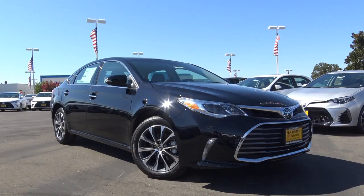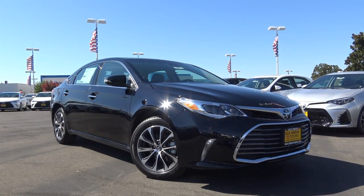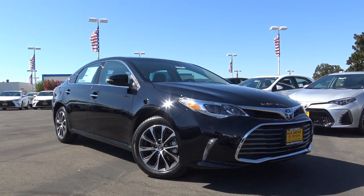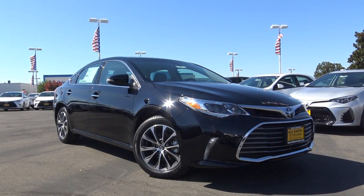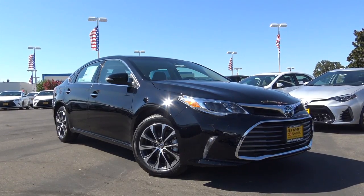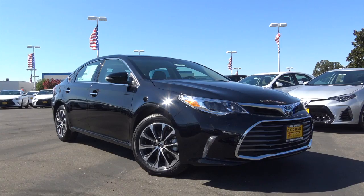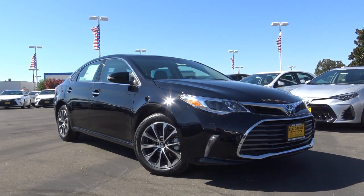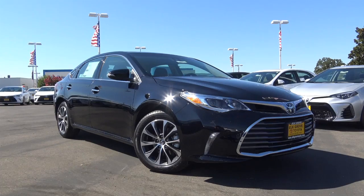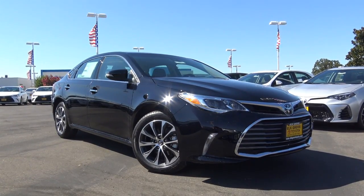Formerly known as the Japanese Buick, the Toyota Avalon has been the brand's full-sizer since 1995, providing Americans with comfortable and very dependable transportation. Since the fourth generation was introduced in 2013, the Avalon has moved on to having more of a sporty edge and flavor in recent years over previous generations, and is certainly a top pick among full-size sedans. So let's go ahead and take a closer look at this 2018 Toyota Avalon XLE Plus.